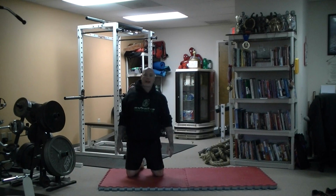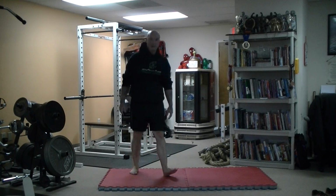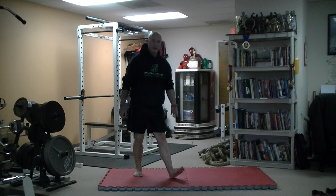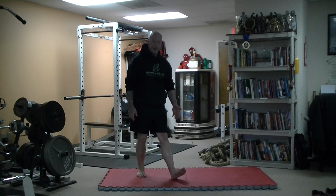There's a lot of ways to stretch your hamstring. One of my favorites is the standing stretch. And what you're going to do is extend the leg straight that you're going to be stretching. So in this case, I'm straightening out my left leg, putting it on the heel, pulling the toes back toward the shin, keeping the knee straight.